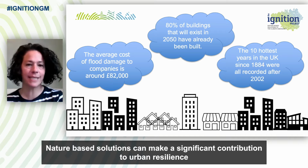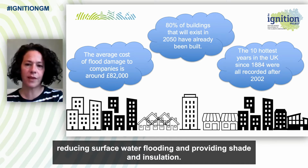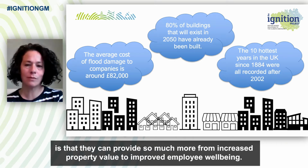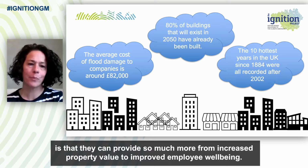Nature-based solutions can make a significant contribution to urban resilience, reducing surface water flooding and providing shade and insulation. The advantage of green solutions over more traditional hard engineered ones is that they can provide so much more, from increased property value to improved employee well-being.